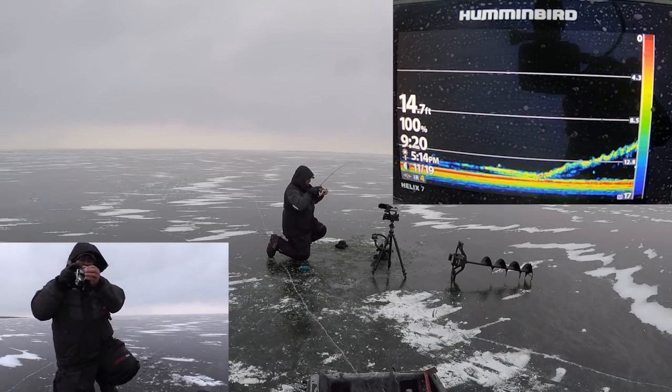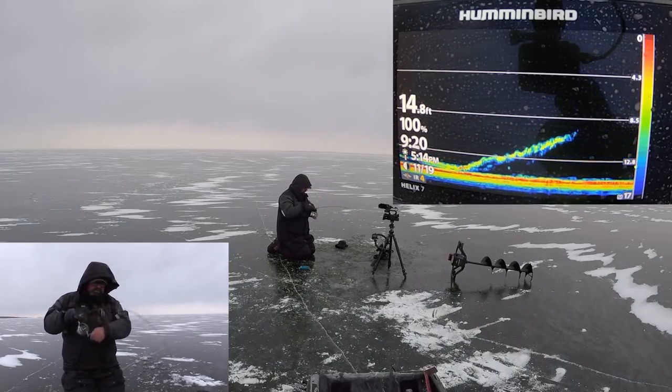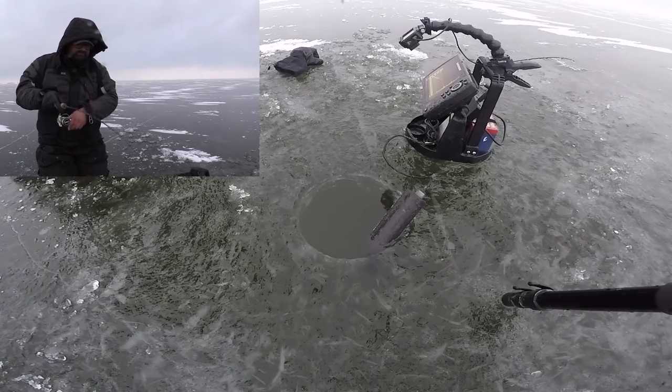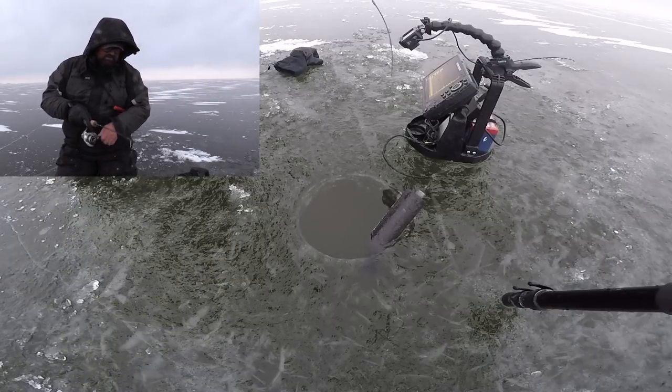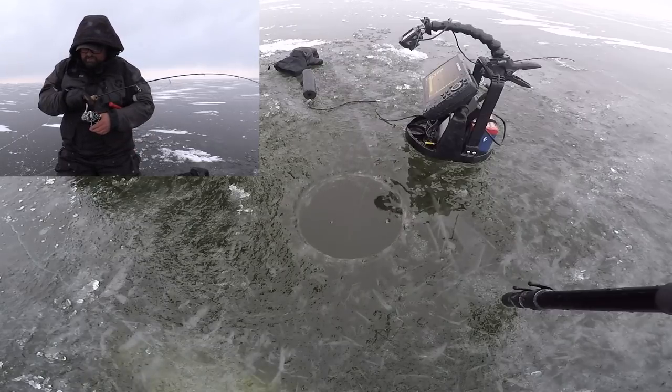I think my drag's a little loose on that one. Definitely. Need to tighten my drag up. I shouldn't have ripped that much when I set the hook. That was user error right there. But feels decent though. I just pounded that rattle bait right on the spot.